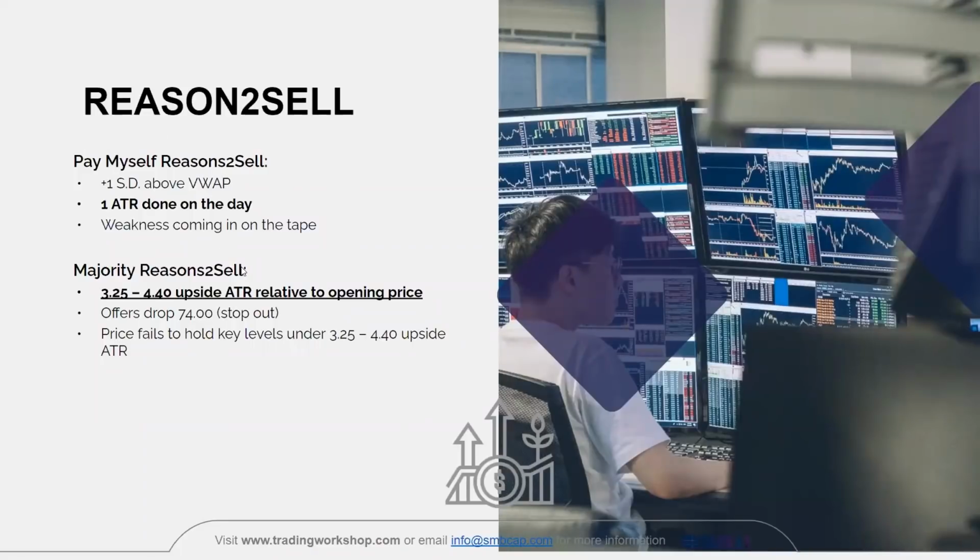So for majority reasons to sell: 3.25 to 4.4 upside ATR relative to opening price, offers drop 74, which is where I would stop out, and price fails to hold key levels under 3.25 to 4.4 upside ATR. And how I got this upside ATR was by taking the instances I'm going to show in the next few slides of the back testing and finding the average upside ATR of the instances and using that as a price target.